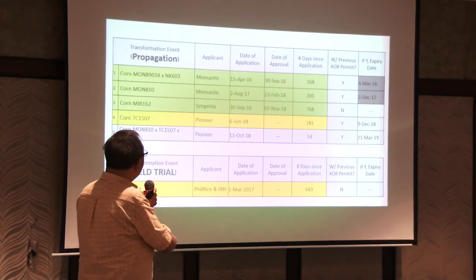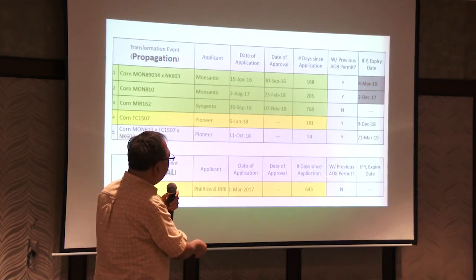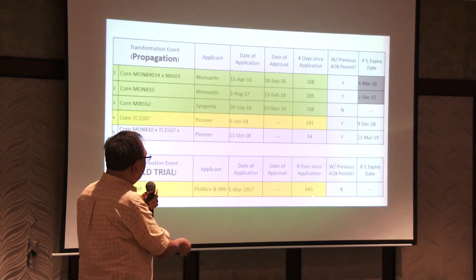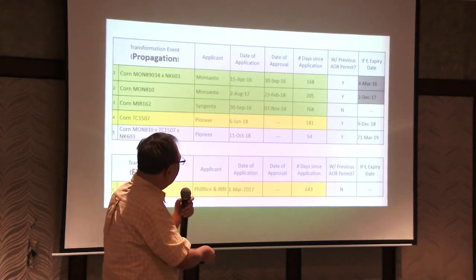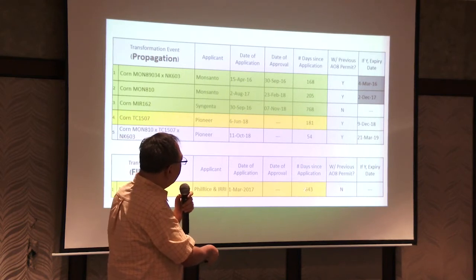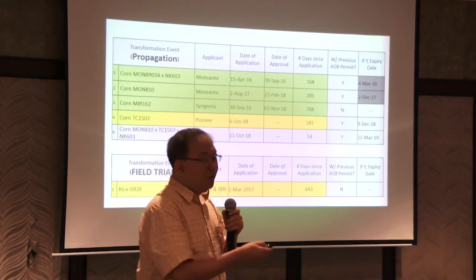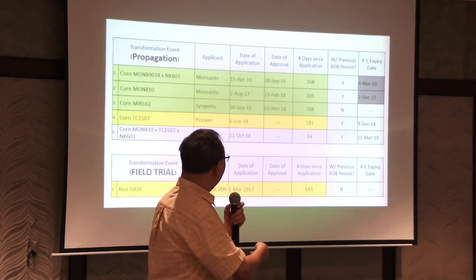And for the field trial of golden rice, this is the only field trial that has been applied under the Joint Department Circular. Unfortunately, instead of the 85 days, it's now 643 days and running. So hopefully, hope springs eternal.